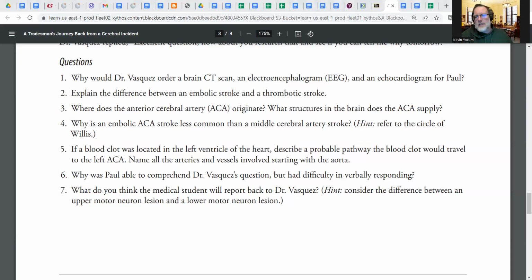Anyway, that's the difference. Either case, blood flow is stopped. So it really doesn't matter, per se, whether Paul had a thrombotic or an embolic stroke. The fact is, they're both blood clots. One traveled there, one grew there, originated there. That's all you need to know.